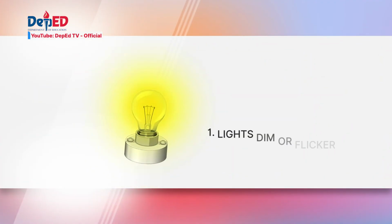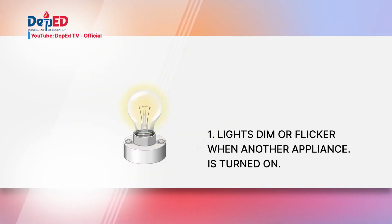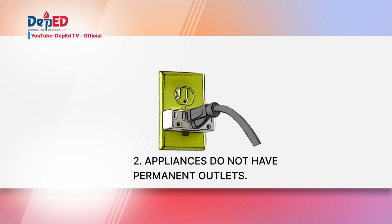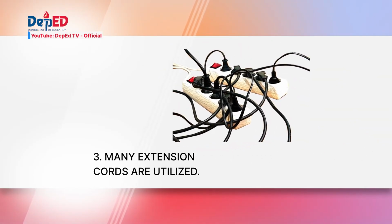1. Lights dim or flicker when another appliance is turned on. 2. Appliances do not have permanent outlets. 3. Many extension cords are utilized.